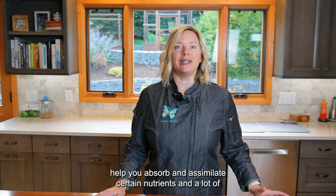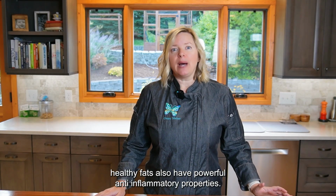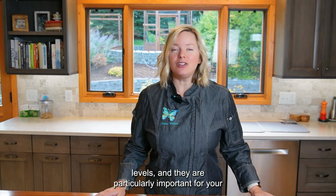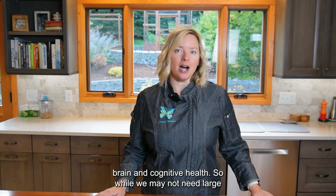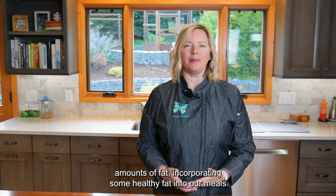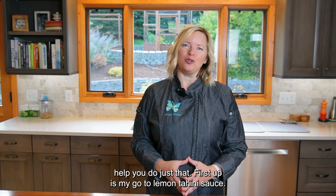They help you absorb and assimilate certain nutrients, and a lot of healthy fats also have powerful anti-inflammatory properties. They promote blood sugar balance, healthy cholesterol levels, and they are particularly important for your brain and cognitive health. So while we may not need large amounts of fat, incorporating some healthy fat into our meals is essential, and the options I'm going to show you today will help you do just that.